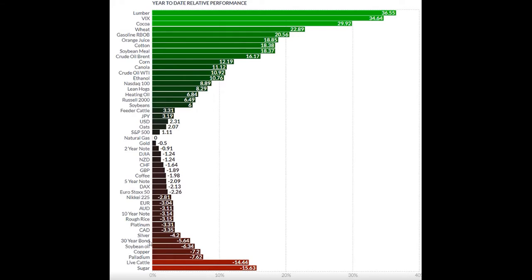What I find most interesting looking across the entirety of this chart is how bifurcated the commodity market is. It's sending signals both warning of inflation and deflation at the same time. When commodities move, they all tend to move together as a group. Clearly, this is not the case now.